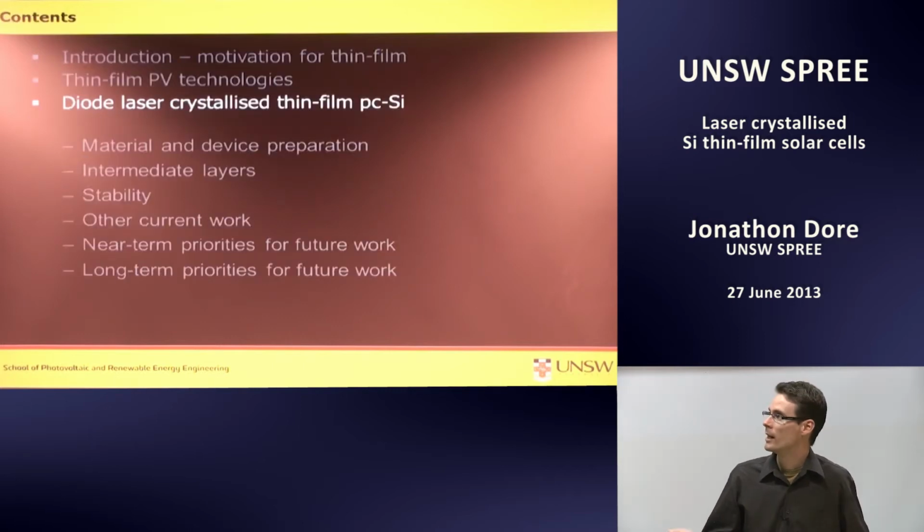And so now we're getting into the region that I'm actually going to focus on today and is the focus of our research here, and that's using this diode laser crystallized thin film silicon. So let's have a look at how we make these devices.